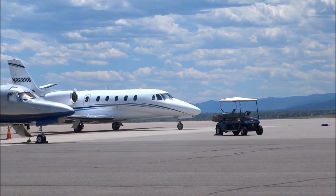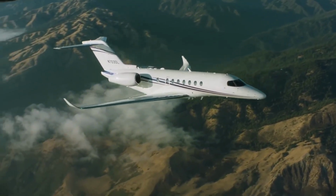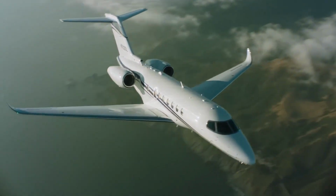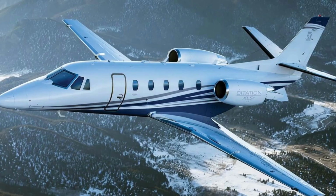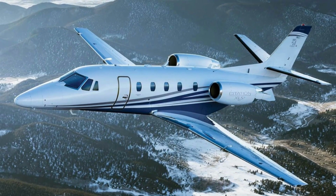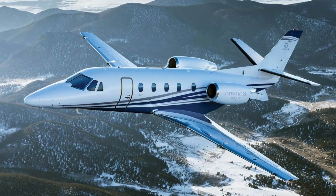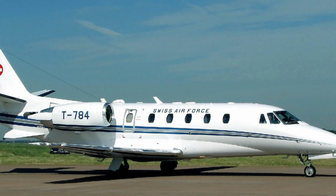So how much does a Citation Excel cost? Not millions. Time. Planning. Commitment. The price tag buys the airplane. But the operation buys the freedom. And that's why the real question isn't, can you afford to buy it? It's, can you afford to keep it flying?